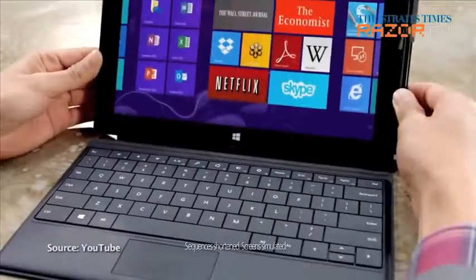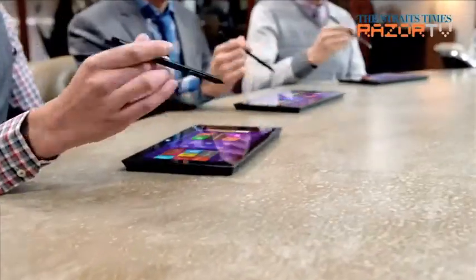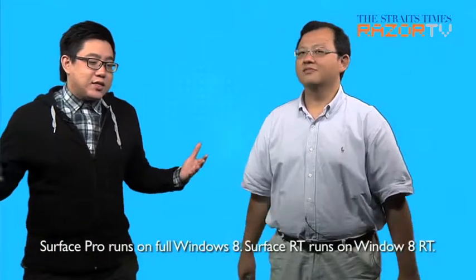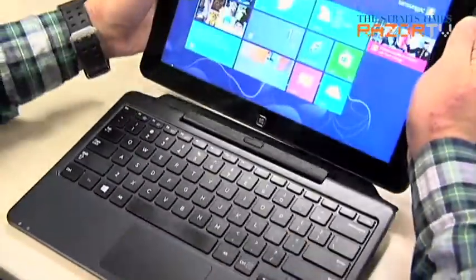Okay, but let's talk about tablets, right? Yep. And we have the Surface RT here in Singapore. The new Windows 8 Surface Pro, which is built in-house by Microsoft and not third-party manufacturers, has been getting a lot of hype. And it will finally be launched in Singapore in June. So do you think it will get as much attention as the other big tablet launches like the iPad and the Galaxy Tabs? What Microsoft is trying to bang on, right, is to create what's called a hybrid device.